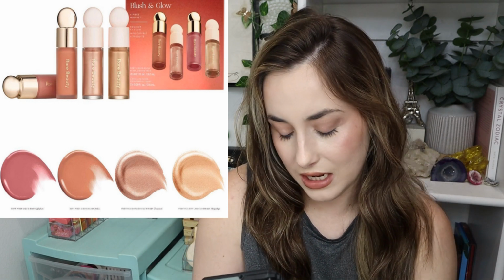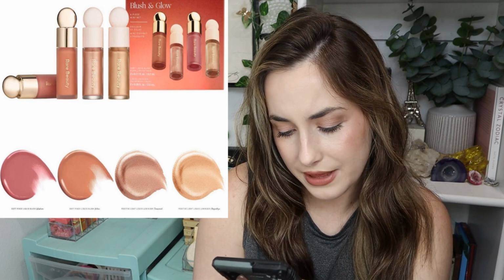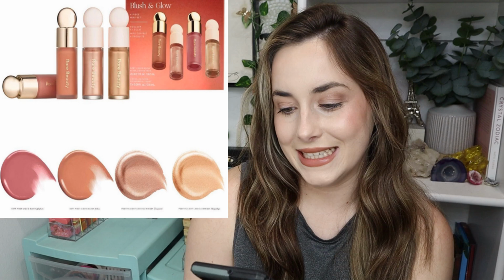I think that shade, that soft pinch, what is it, Virtue, I think, I can barely see it in Wisdom. I think those are beautiful blush shades, so I might get that one.